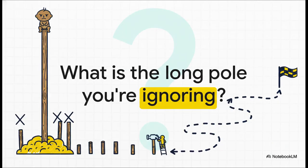So I'll leave you with this question to think about. In your project, in your work, maybe even in your personal goals, what's the real long pole that you've been avoiding? What's the ugly baby that everyone on the team kind of knows is there, but nobody really wants to talk about? Because finding it and having the courage to finally start shortening it, that is the first and most important step to getting where you want to go, a whole lot faster.